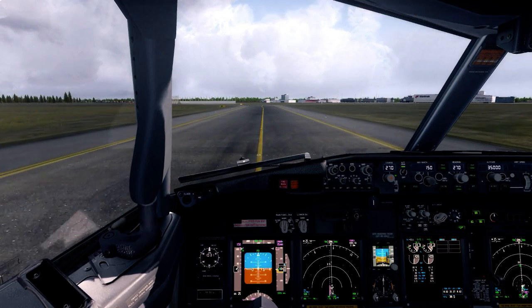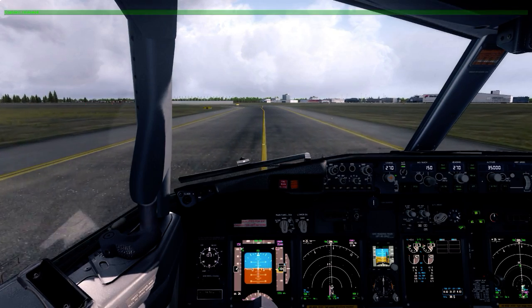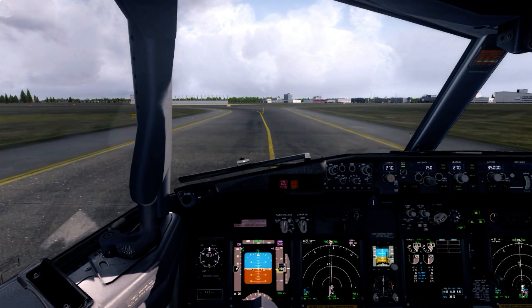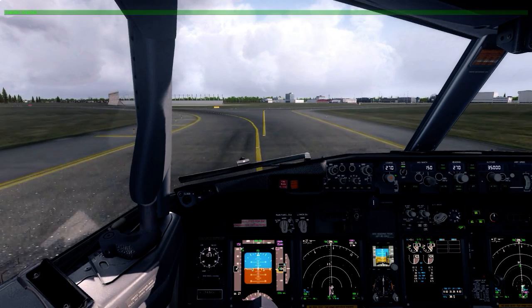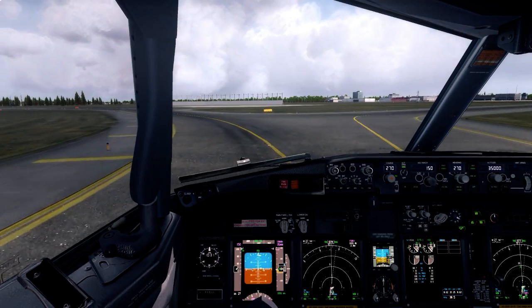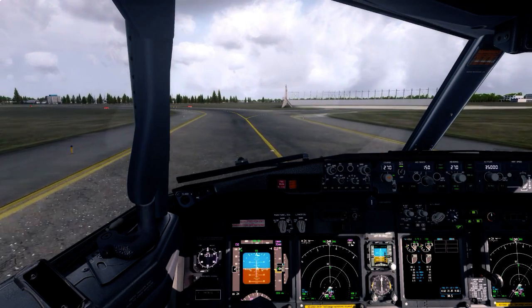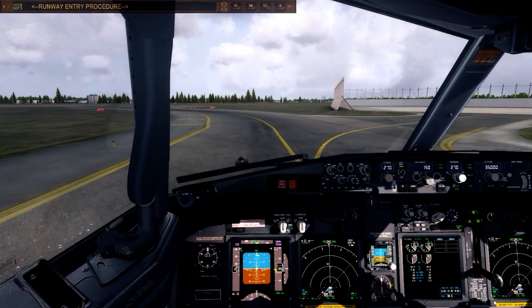Takeoff briefing. Reviewed. Holding at cabin. Cabin secure. Before takeoff checklist completed to the line. Cabin crew, seats for departure.